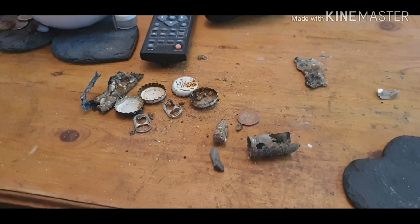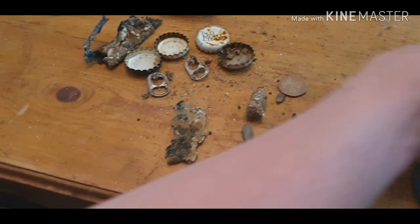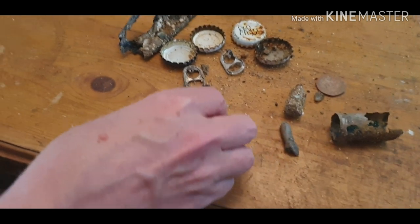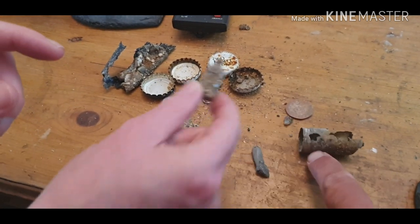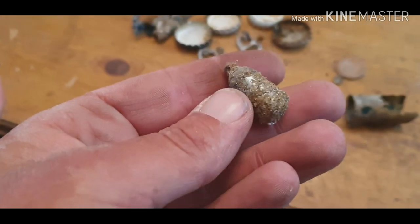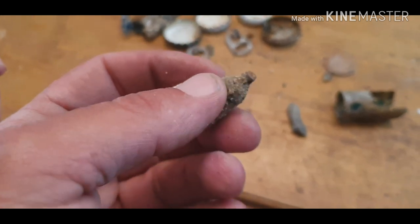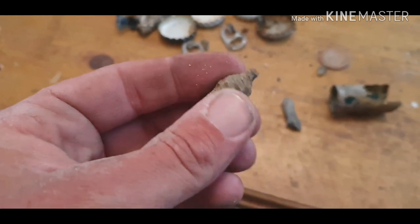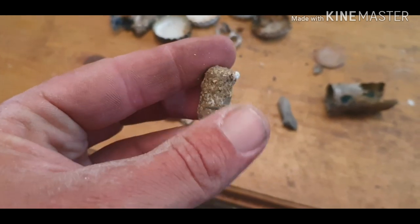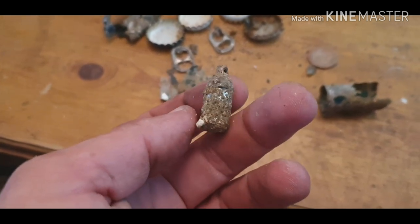And this is what Rachel's found. Right, what's she got here? She's got junk. Rubbish. More junk. Bottle caps. Don't know what this is. Don't know what that is. No idea. Yeah, it's got a hole in the top. So I'm not too sure what that is. We'll clean that up. Yeah, it might be something.